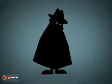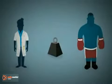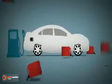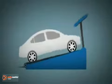This is a story about a common enemy, one that flummoxes automotive engineers and boxers alike: weight. In the same way that too much of it can slow down an athlete, it can also lead to heavy fuel consumption and overall poor efficiency in cars. But unlike a boxer, you can't just put a car on a diet.